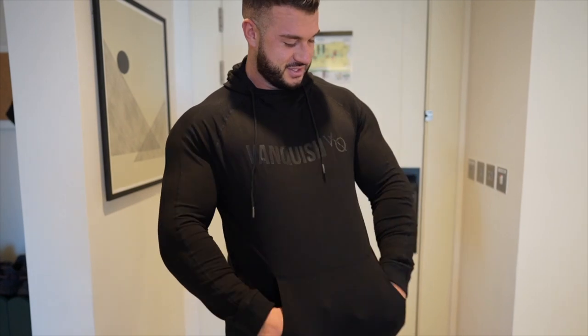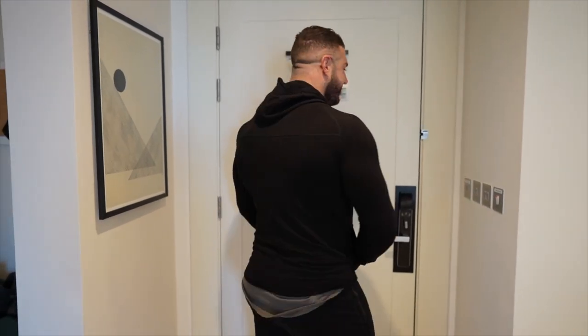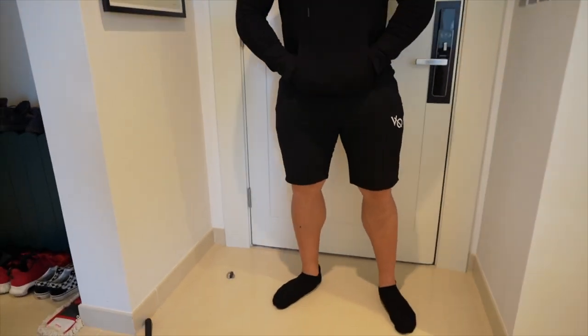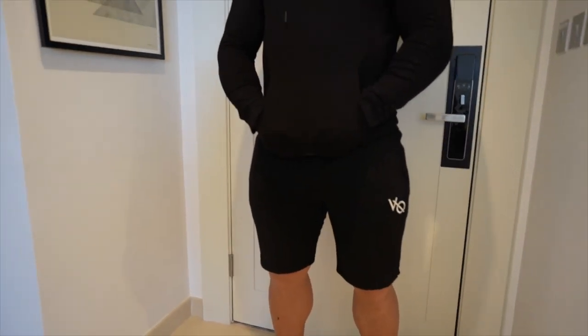Again, extremely stretchy. Look at this. Fits very well, feel stylish. You know, can wear this out and get in the pool. Still again with these shorts. Again, I really like this. Looks nice together.